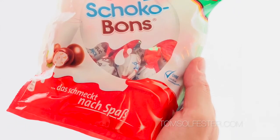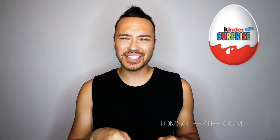I'm sure all of you have tried Kinder Surprise, but someone told me that you can't get Kinder Surprise in the US. Is that true? If it is, I really feel sorry for you guys. Like, who hasn't grown up having one of those Kinder Surprise eggs? We've all pestered our mum and dad to buy it for us at the shops. They always have to strategically put it right at the checkout so that kids will be bugging their parents, oh, I want a Kinder Surprise.